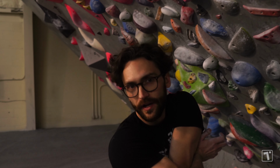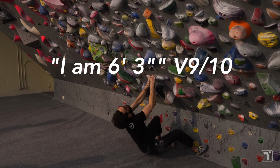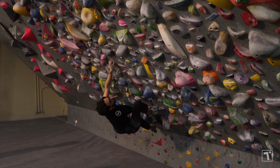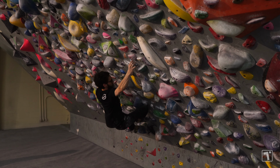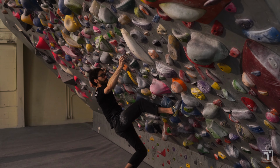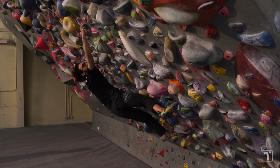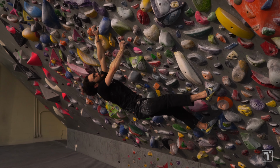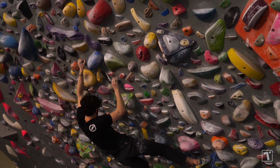About to try a boulder called I Am 6'3". How tall are you? Six even. Come on. Cooper, is this yours? What's it called? Let's go. Oh, like, walk up. Come on. Yes. Yeah, dude. You might be 6'3".